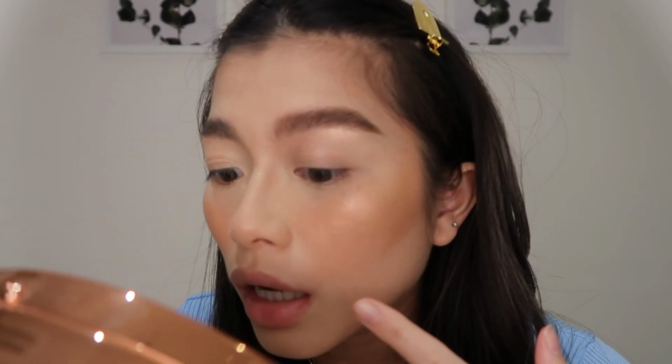Hi guys, so I just put my bronzer on and I put some blush. Now you guys can have a final look. I actually quite like it. I'm seeing it really close because I don't know, can you guys see? I'm gonna zoom you guys in.